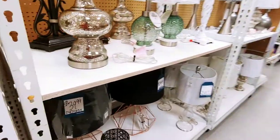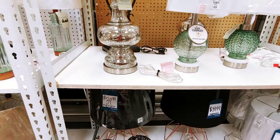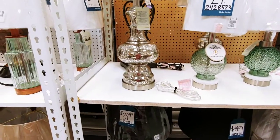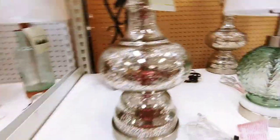Coco. Wake up. We're gonna see if they got any pet stuff for you. We need a pet mat, and ooh, I see some pet stuff right in front of us, so we're going the right way. This is pretty. $39.99. Okay.